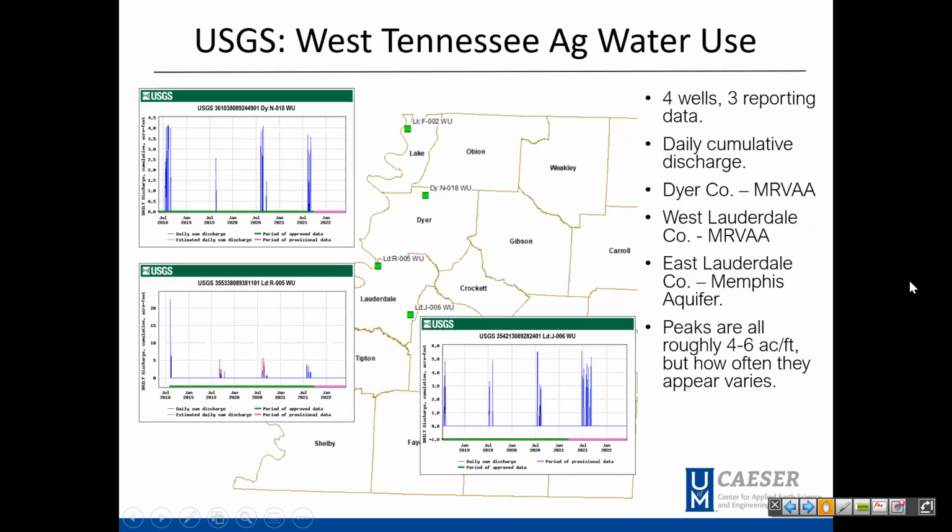And these are those water use wells that the USGS has in West Tennessee. This one here in Lake County has never reported any data, but the other 3 are reporting daily cumulative discharge. There's a flow meter on this pivot and it reports the discharge in acre feet per day. In Dyer County and West Lauderdale County, these wells are in the Mississippi alluvial aquifer. And over here in Eastern Lauderdale County, this well is in the Memphis aquifer.